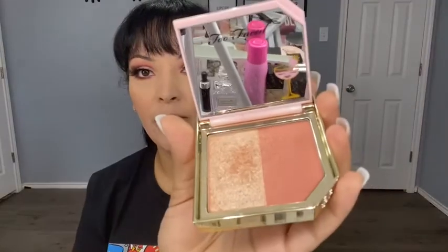I'm gonna try some of the highlighter, and this one is in Bubbly, I believe. Berries, I'm sorry. I'm gonna try this. I can automatically tell I'm not gonna like this highlighter. Look at how powdery it is. But let's give it a whirl. And it has a lot of fallout. You know what? It's a nice, yeah, take it back.